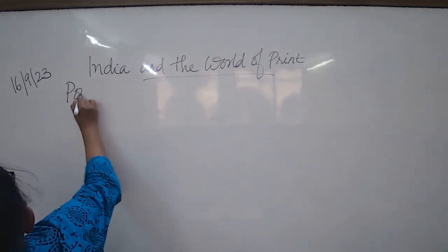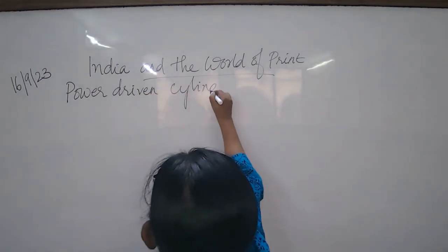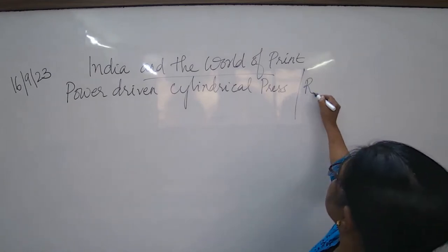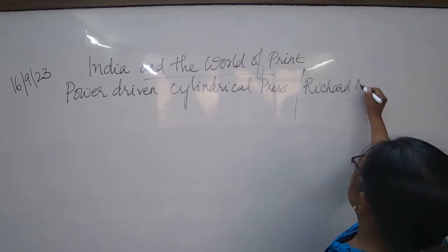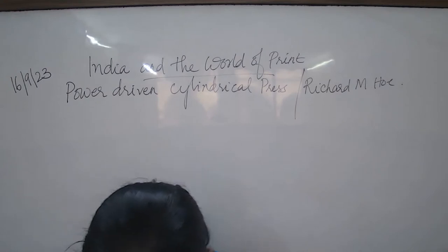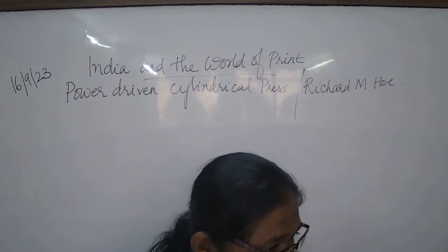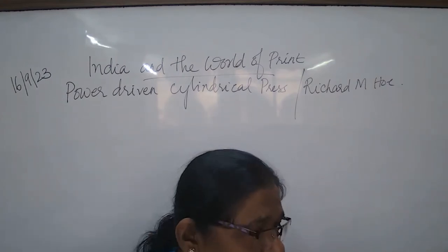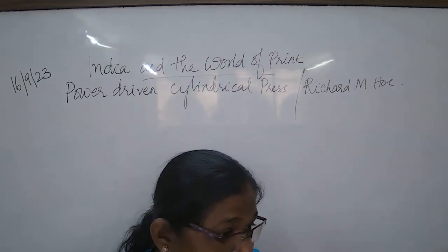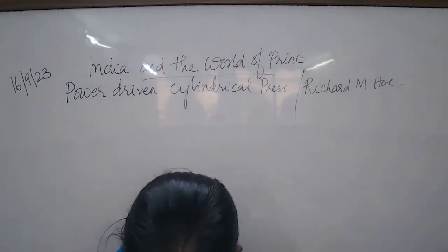One of the innovations is the power-driven cylindrical press, introduced by Richard Hoe. How was it useful? It was capable of printing 8,000 copies at a time. Now lakhs of copies they are printing, but at that time, 8,000 sheets per hour was a great innovation.